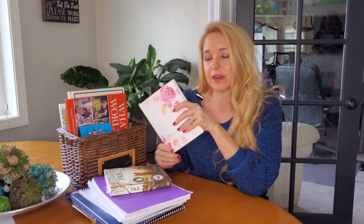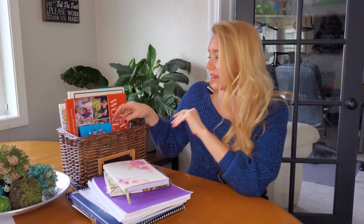And then lastly, I have a gratitude journal that we do each morning where I write down something I'm grateful for, and then I ask each of the kids to give me something that they're grateful for. And it's a nice way to keep the idea of how lucky we are in our lives present in theirs.